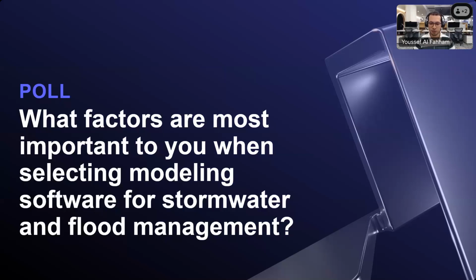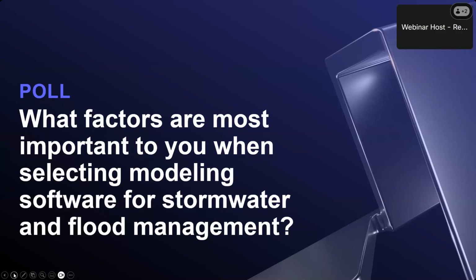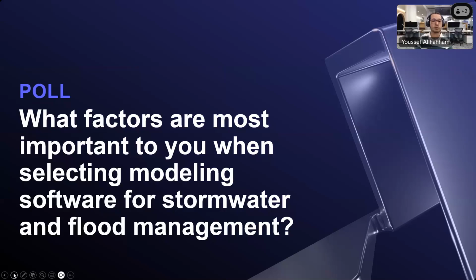I do not see the question popping up on my end, but Regina, if you can confirm that it's up and running, that would be appreciated. Okay, I did not hear from Regina or Mary. Can you confirm that the question is running? Yes, it is running. We are about to close it in just a moment. Okay, very good. Just let me know when that's done. All right, the poll is closed. Very good. Thanks a lot, Regina.